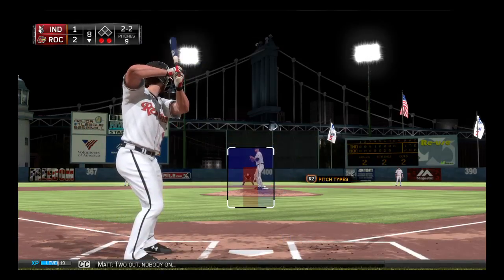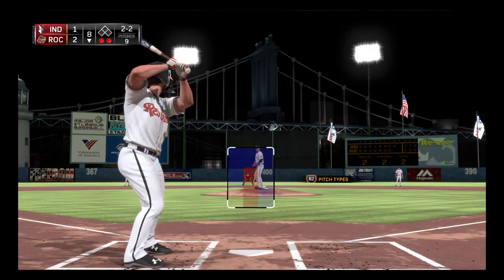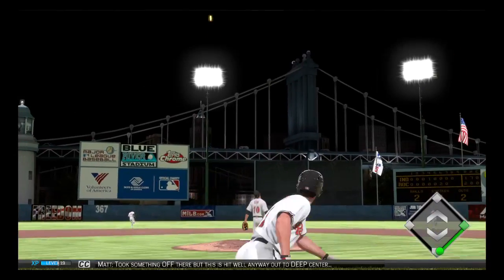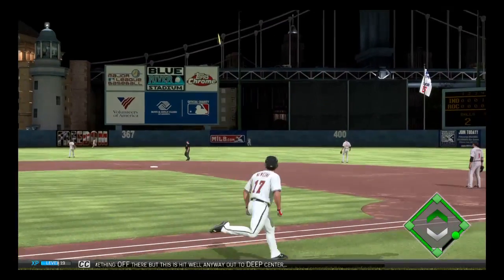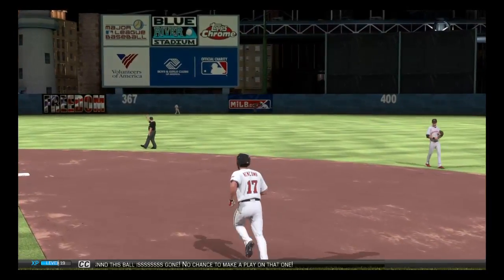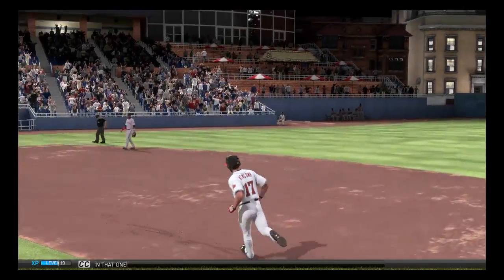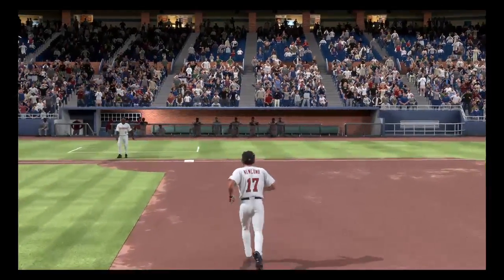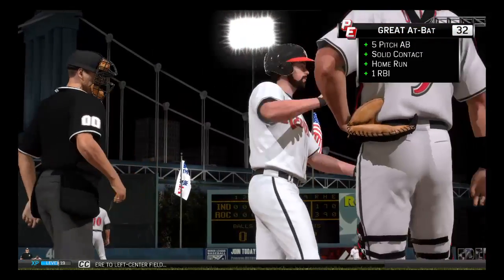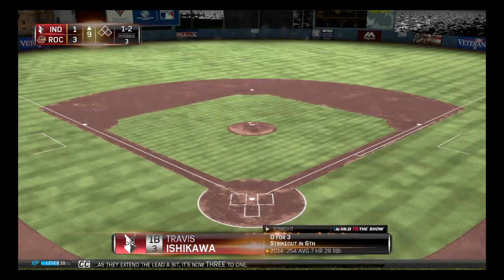2 out, nobody on. Put him away. You got this. Good pitch right here. Let's go. Here now the 2-2. Took something off there, but this is hit well anyway, out to deep center. And this ball is gone. No chance to make a play on that one. So a solo shot here to left center field, number 10 for him on the year, as they extend the lead a bit, it's now 3-1.